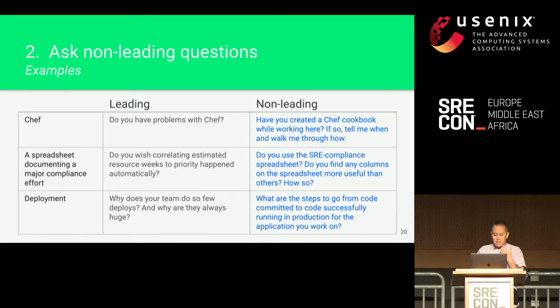I would. Instead, ask them to show you what the steps are from code submitted to code successfully running in production for the application they're working on. Have them just write it out on a whiteboard. Have them walk you through their next deploy when it happens. You will learn a lot more by keeping your questions open-ended like this, by asking non-leading questions.